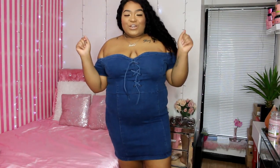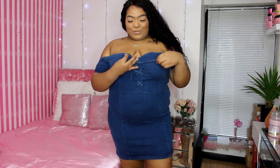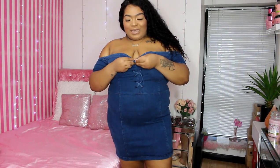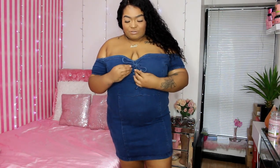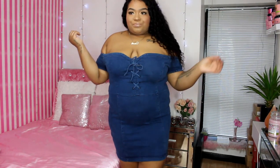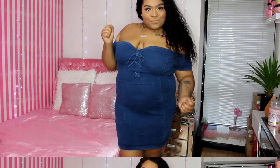Again, I just think this is really cute. It's put me back in a good mood, and I love the little lace-up detail here at the front. Let me just tie it and show you guys. So the thing about this, the material is so thick that it never sits really well, but looking in the mirror, I still look cute, okay? Tell me something, fight me, I still look cute.